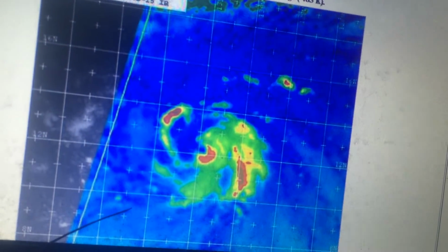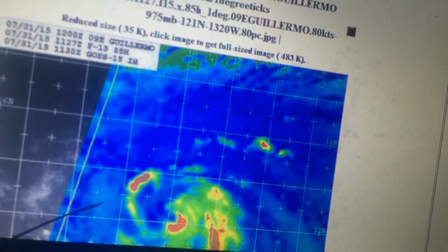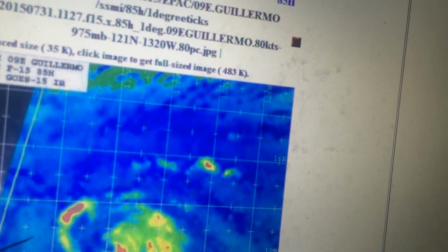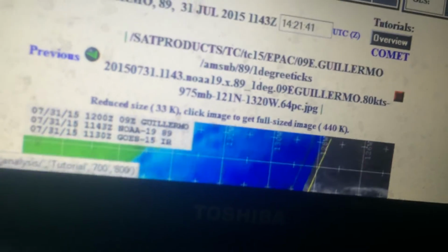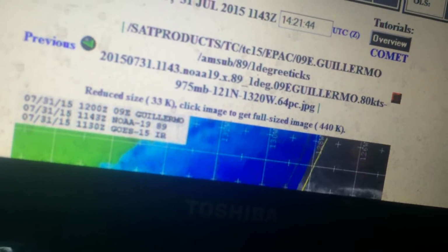Let me pull up another microwave. Here's another recent microwave. This is a lower res one. You can see the same kind of thing, the same dry slot issue, and you can still see the eye not fully closed, even though this is low res. So you can see decent convection. I mean, I don't hope it's off, but I wouldn't expect too much in the short term.